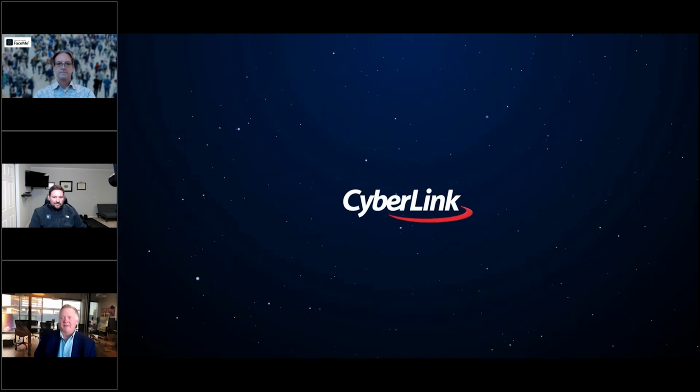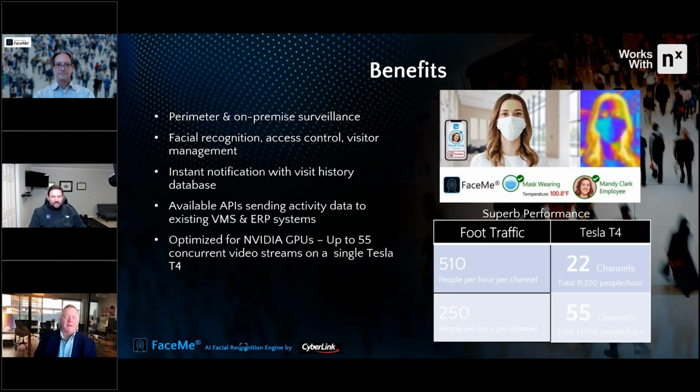So FaceMe Security is that simple. It integrates with your existing IP cameras and collects the information. Some of the things it does: it can monitor perimeter and on-premise people. Whenever there's somebody, it does facial recognition, it can control access and visitor management. It creates a history in the database in addition to sending instant notifications. And there's a series of APIs that can connect into systems like NX, as we'll show in a moment.